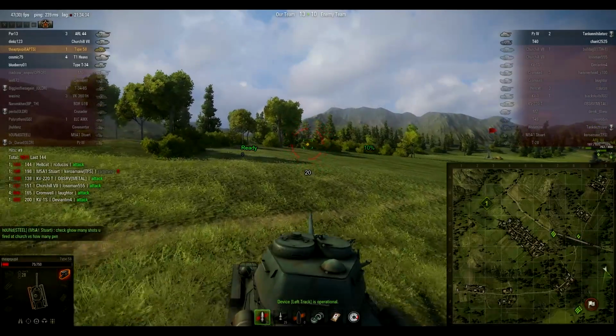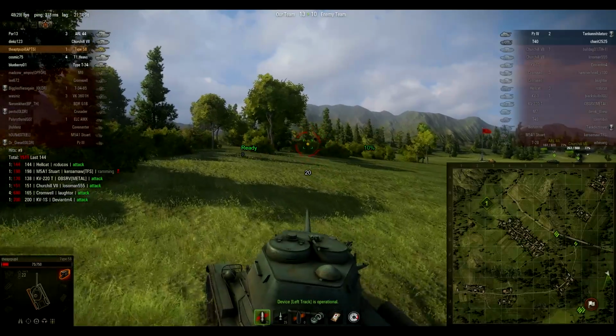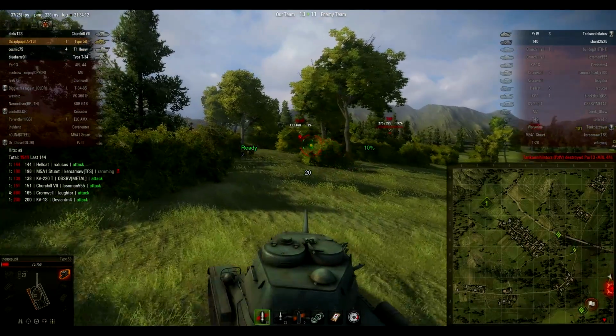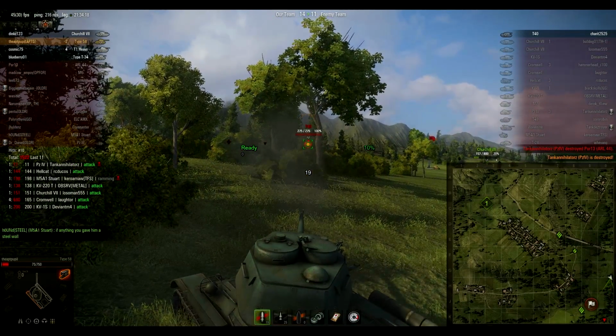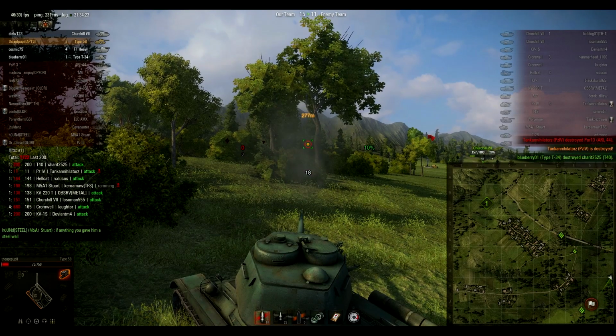So, smart use of the speed governor with this tank, just to get you to top speeds and get you up hills when you need it. It really comes through, makes this tank work wonderfully. And I finally got that fucking Panzer IV from earlier. The one who made me back off. But there you go, there's a good game.